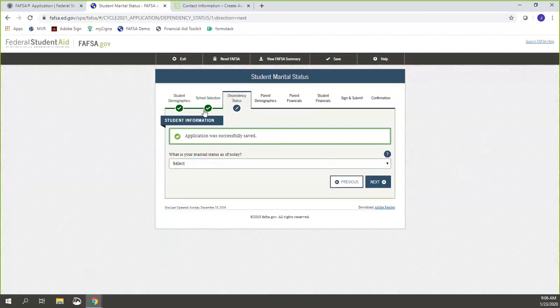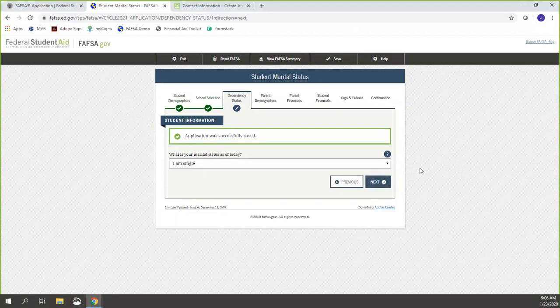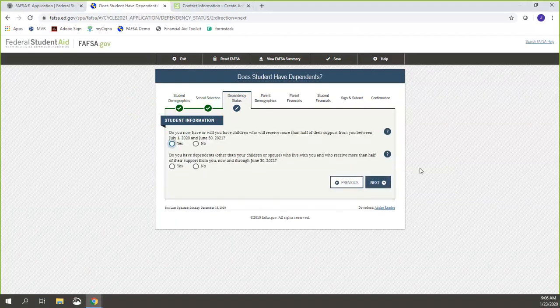First question, again, this is about the student. First question on this screen, what is the student's marital status? I'm going to assume single. Next screen, two questions. First one, does the student have any children? I'm assuming no. Next question, does the student have any nieces, nephews, cousins that they financially support? Yet again, I'm going to assume no. Now again, you may have a student that can answer yes to the child question. If you do, let them roll with it, right? Assuming the answer is no, move on.